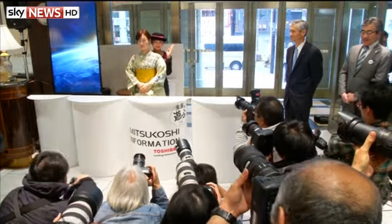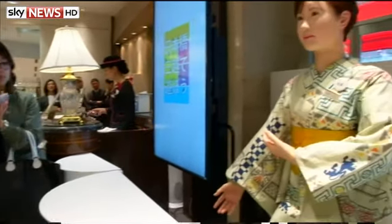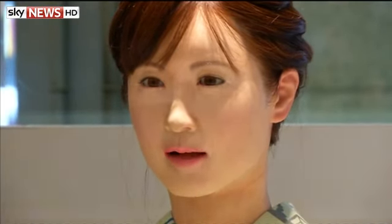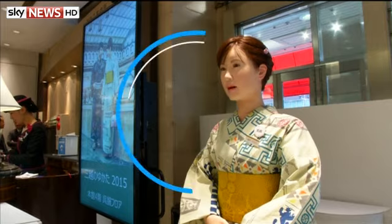You've seen robo-barmen, now check out this robot receptionist in Japan. The lifelike android called Aiko Chihira has been put to work in a Tokyo shopping centre, helping customers with directions. At the moment, she can only read out scripts and can't answer direct questions, but an upgrade has been scheduled.